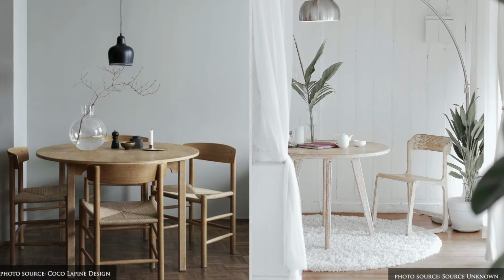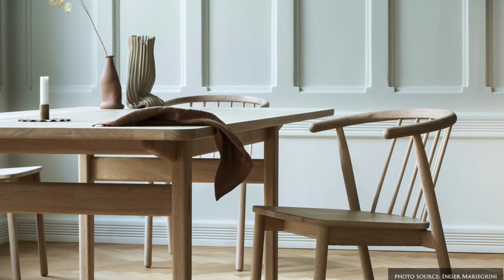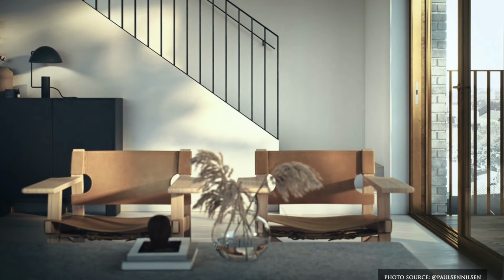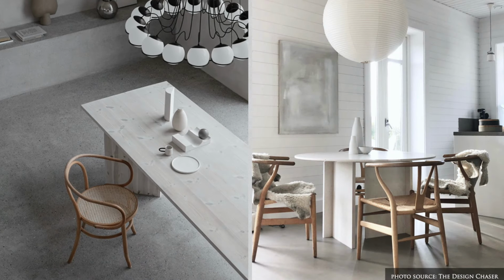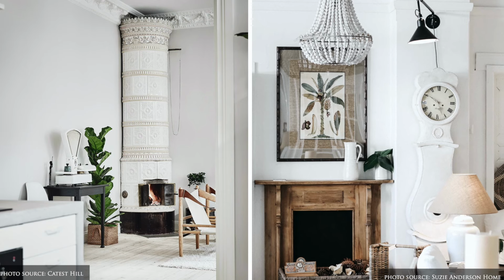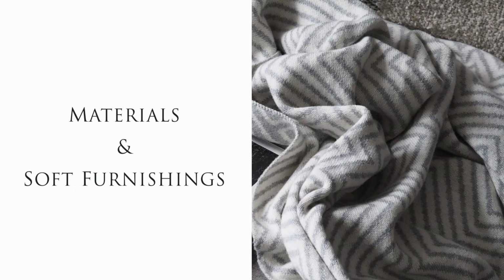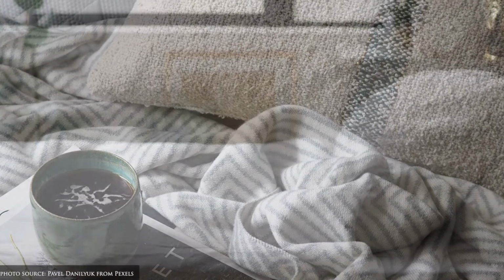Furniture choices use pale timbers of birch, spruce and pine, along with painted furniture for colour and contrast. Modern furniture pieces with beautiful clean lines and lightweight frames are complemented by antique elements, such as a Mora clock or a worn leather easy chair. Upholstery choices include hop sack and natural linens with patterns of checks and stripes.